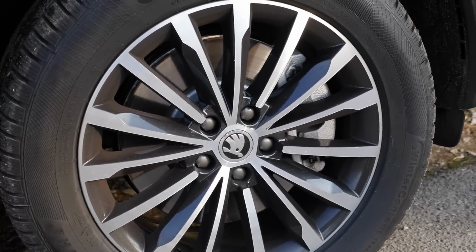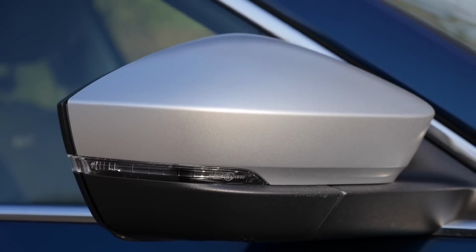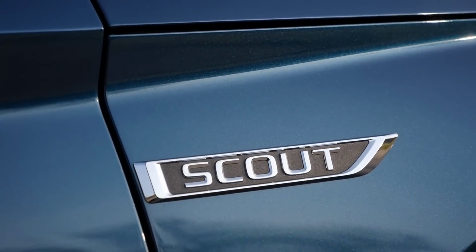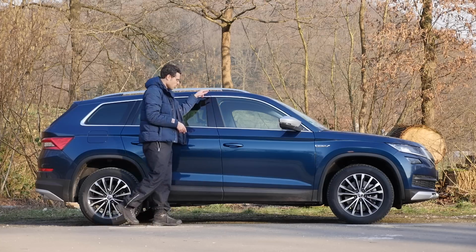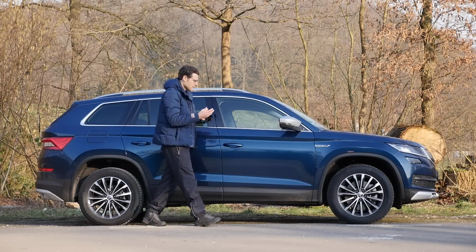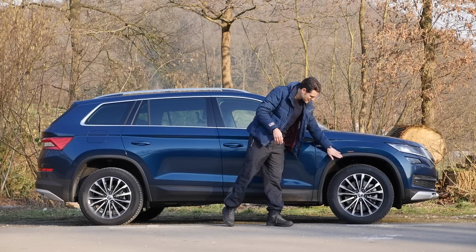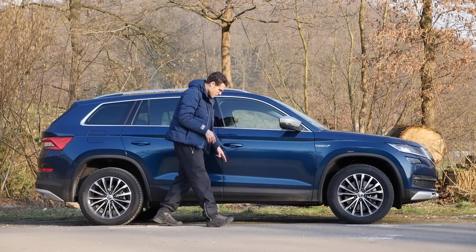Furthermore, we have those silver caps on the side mirrors, again a good contrast to the lava blue, a Scout badge, and a chrome frame all around the windows. Overall, I think a very elegant approach. Then the more crossover approach is defined by the plastic wheel arches, also in the lower part.